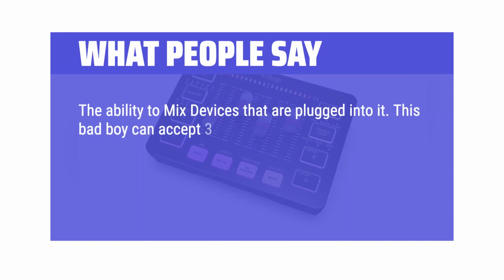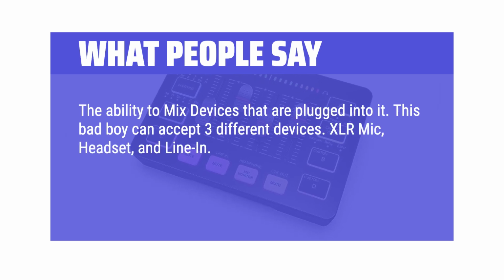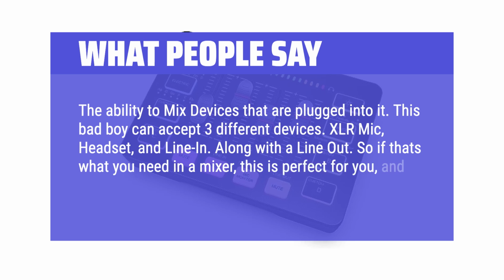This bad boy can accept 3 different devices. XLR mic, headset, and line in. Along with a line out. So if that's what you need in a mixer, this is perfect for you, and at a good price point at around $45.